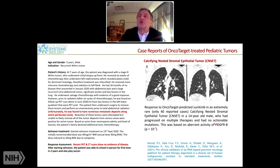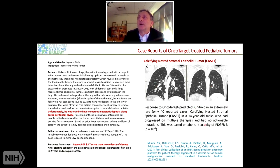This is an ultra-rare tumor called calcified nested stromal epithelial tumor. There are only 40 reported cases of this tumor, not per year, in total. A 14-year-old patient presented with this tumor and failed to respond to every possible therapy, including a therapy meant for Wilms tumors that did absolutely nothing for him. And OncoTarget found that PDGFR beta was the most aberrantly activated protein, and sunitinib, which is well tolerated in patients, was then selected by the oncologist to treat the patient at Memorial. And you can see really the striking response at the level of the imaging.